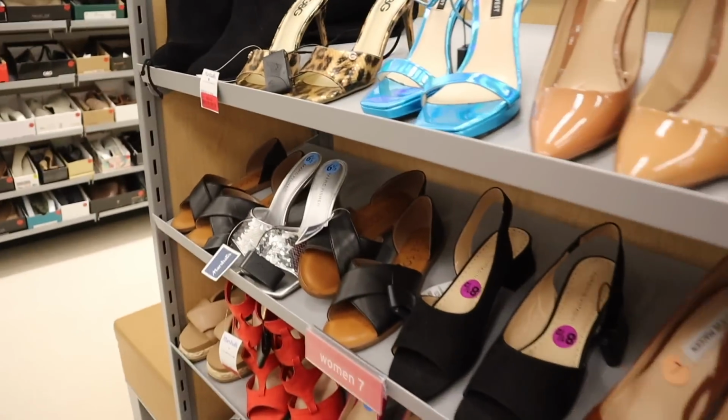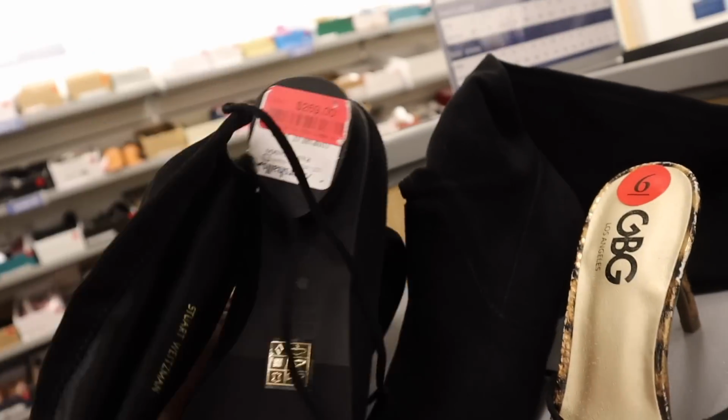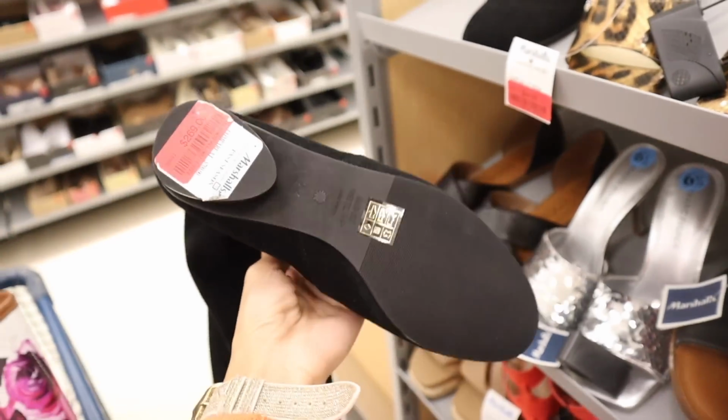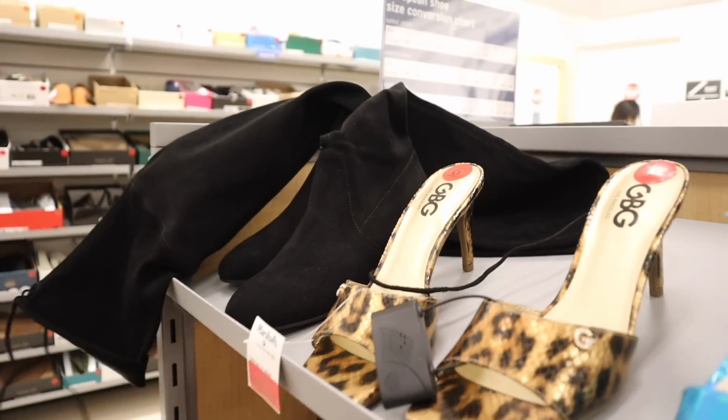They also have another pair of boots over here that got marked down. So this one got marked down to $269, originally $700. It's from the brand Stuart Weitzman, so a lot of luxury brands are getting marked down. So really cool to see luxury on sale.